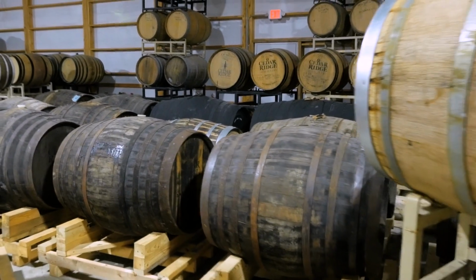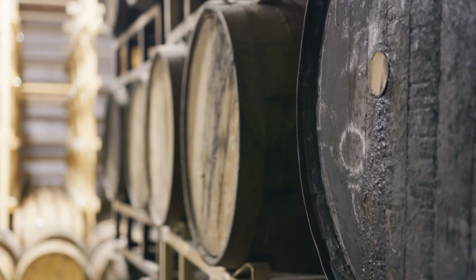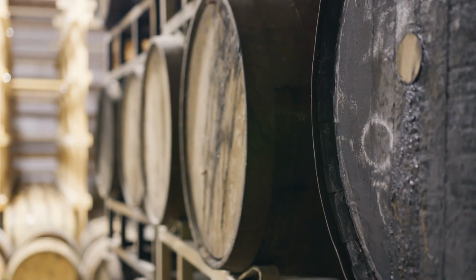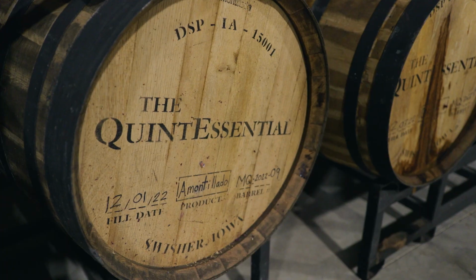I mean, the whole goal is to fill up as many different barrels as humanly possible. So we'll use fun ones like sherry butts, port pipes, brandy casks, rum casks. We'll use different oaks like French oak, American oak, Hungarian oak. So there's really no end. If we can find a fun barrel, we'll fill it up with single malt, because what that does is it gives us more flavors that we can work with at the end of the process.